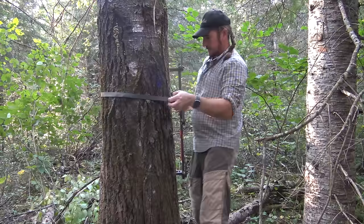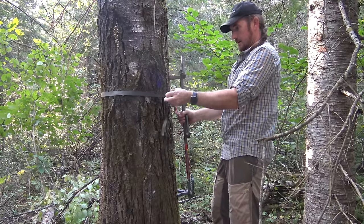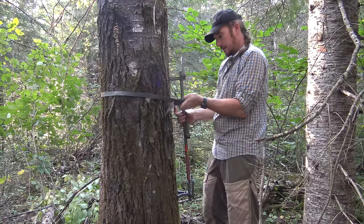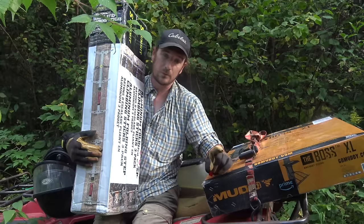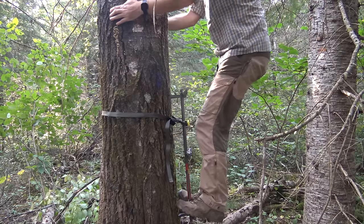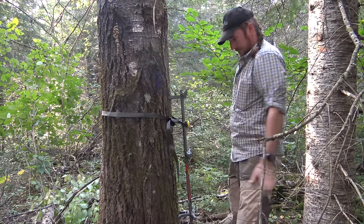This stand is a 1 kilometer walk normally for me. So I decided to bring these out with the ATV to make things a little bit easier. I also wanted to test the trail because when we do get a bear, obviously I don't want to carry it out a kilometer. I just wanted to make sure I can get the ATV in here for easy retrieval.